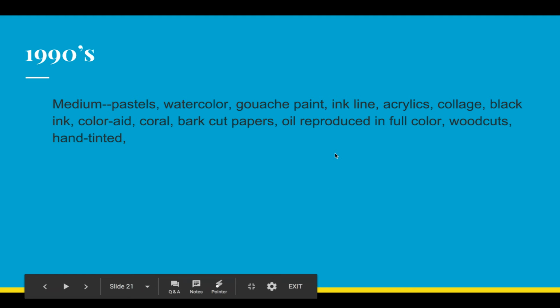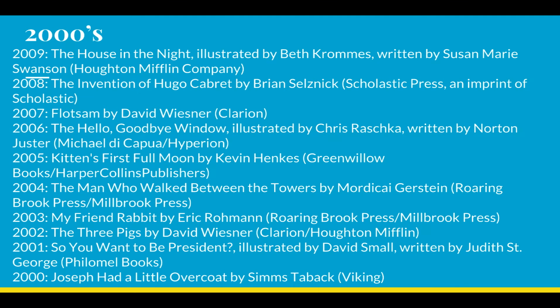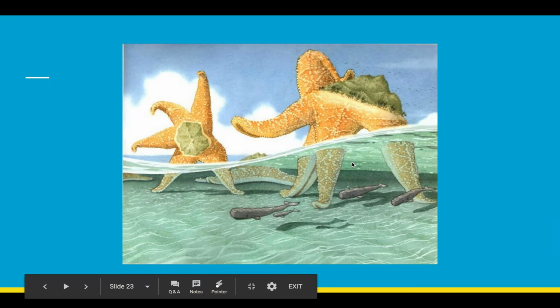And you can see that we have some new techniques that are here too, the hand tinting and the woodcuts. In 2000, we have September 11th that happened. We had anthrax issues. We have the Patriot Act, all the way through to the recession that officially began in 2007, and Barack Obama in 2009. In the year 2000, we look at the books. I know, isn't that one fun?